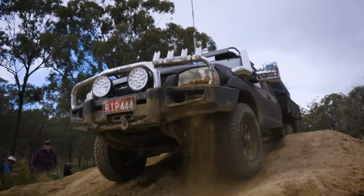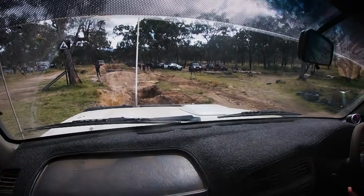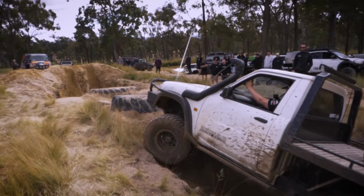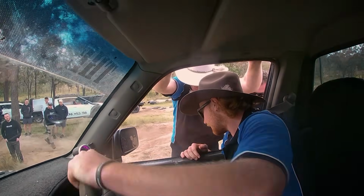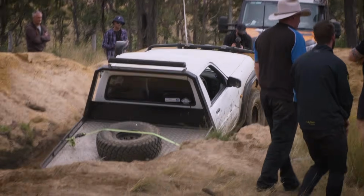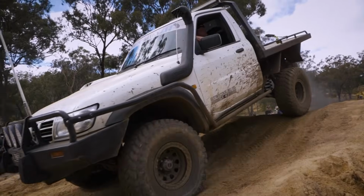What a great little track, fantastic. Nice little wombat holes to drop into, get a bit of angle on the car, bit of movement to try and get around the big tyres that were there and a bit of a climb out. The massive hole at the end with a bit of a jump out. There was some exciting wheel lifts and stuff coming out of that.